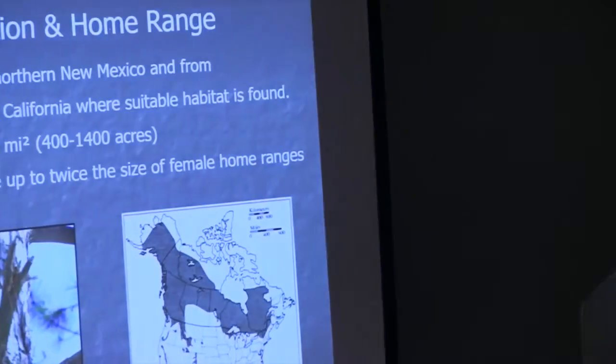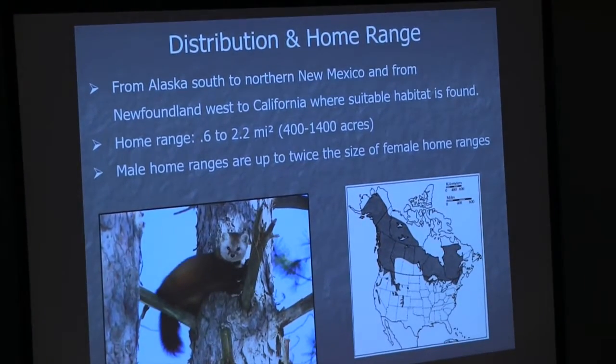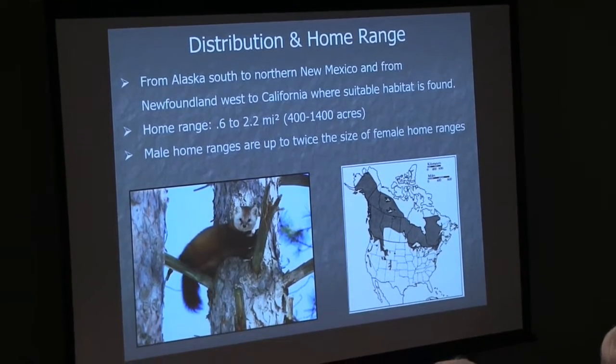They don't hibernate? No, no. They actually thrive in winter. It's their favorite month, or favorite season, I'm sure. I mean, I've never asked one that, but I'm only guessing.